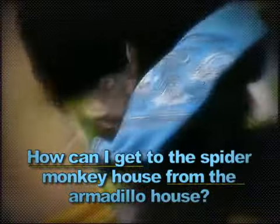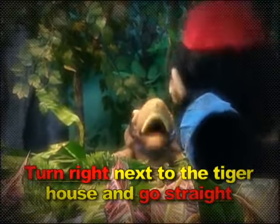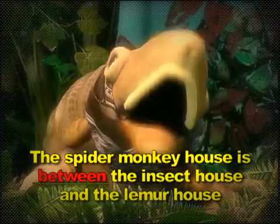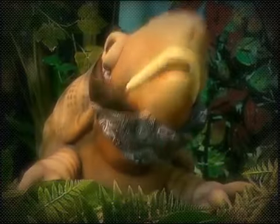How can I get to the spider monkey house from the armadillo house? Go straight. Turn right next to the tiger house and go straight. The spider monkey house is between the insect house and the lemur house. It's in front of the gorilla house. Thank you.